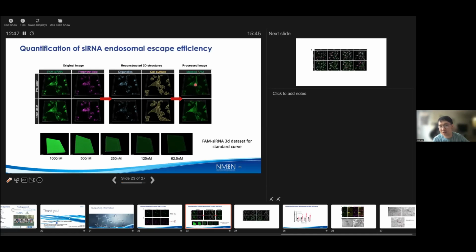And by comparing the siRNA intensity towards a standard curve, as shown below, that is also generated by creating a 3D confocal imaging dataset using the FAM-labeled siRNA alone, then we will be able to tell the concentration of the siRNA before and after laser irradiation. And then you will be able to calculate the siRNA endosomal escape efficiency.